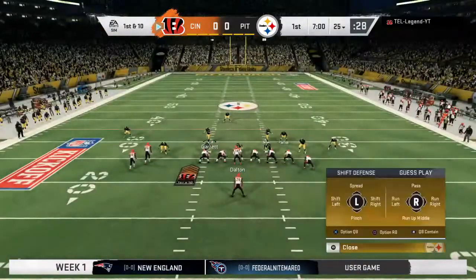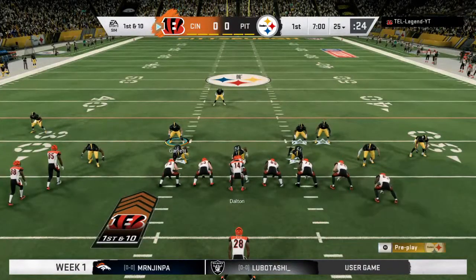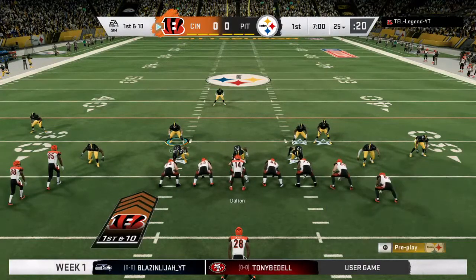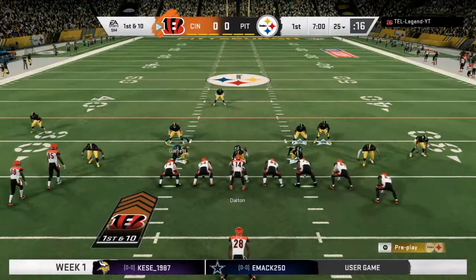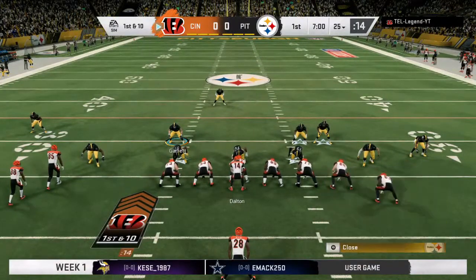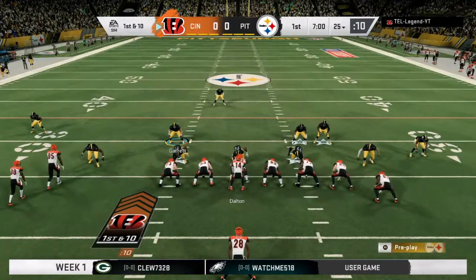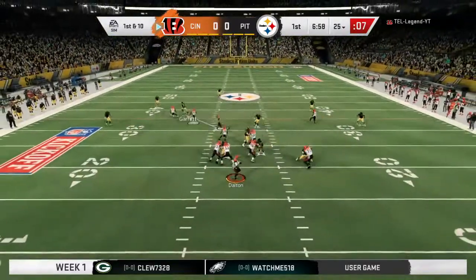Watch out, watch out, watch out, watch out. Fight this. 56, Mike, 56, right there, 56. Regular. Screen, watch the screen. Watch the screen. 56 to Mike. Wahoo! Watch the pass. 56 to Mike, boys, 56. Check, 56. Now Dalton with a 1st and 10.